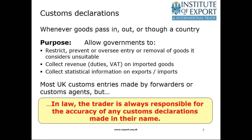And while we remain a member of the single market and the European Union, those aren't considered as export and import transactions. But generally speaking, customs declarations are required whenever goods pass in or out of a country. And they serve various functions for governments. They allow governments to have a sight of and to have control of goods which are coming in and out of the country, and either to restrict or to prevent or at least keep track of goods which it thinks are unsuitable.